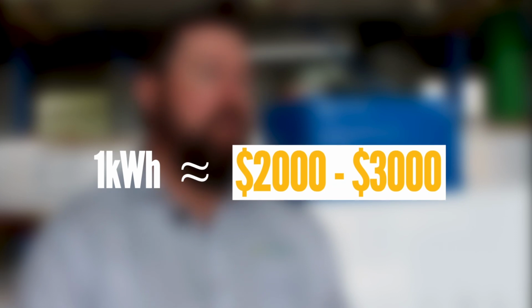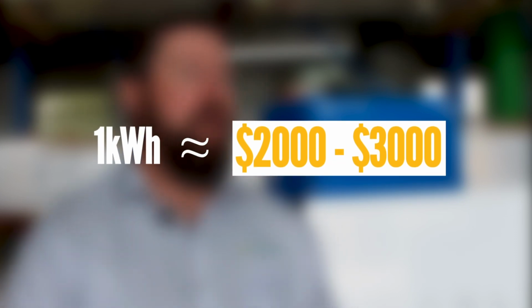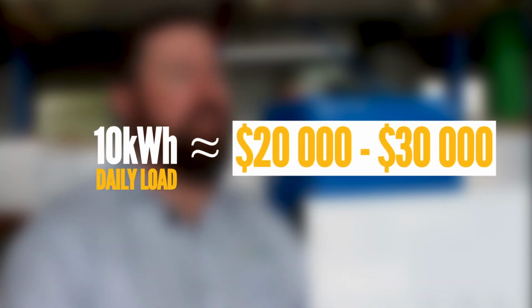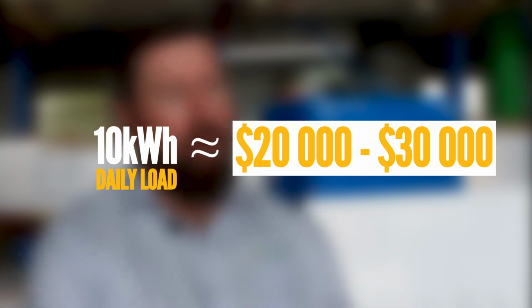For every kilowatt hour of energy usage you have, you need to allow between $2,000 and $3,000. So a 10 kilowatt hour daily load, a very small cottage, small property, very well designed that's energy efficient, is going to cost between $20,000 and $30,000 to provide a standalone power system for that property.